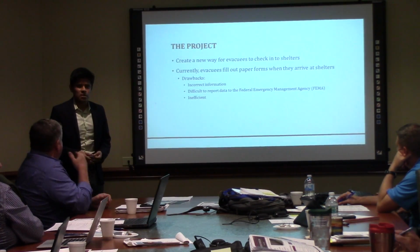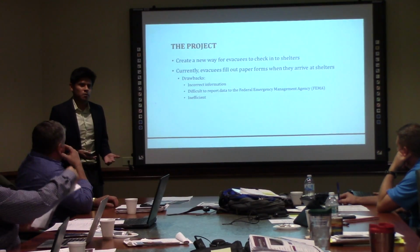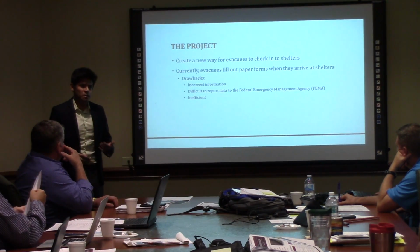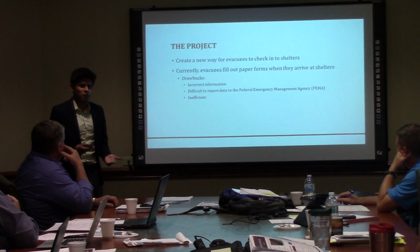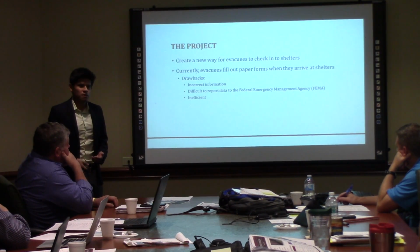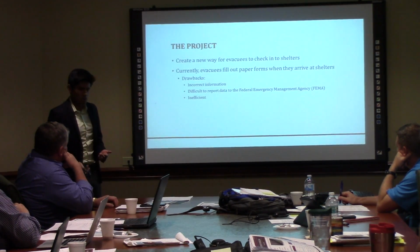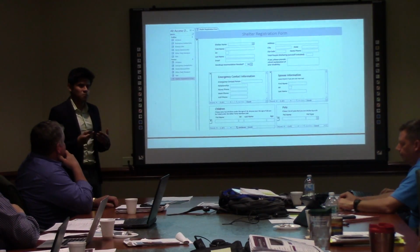Along with this, it's very inefficient. You have them fill out a paper form, and even now, almost a year later, we're still looking at this data because it's on paper, and you have to tally it up or find a way to enter it on a computer. I thought it was very inefficient, especially with today's technology. So I wanted to create a database, which is pretty much what I did. I created a database for when they check in.